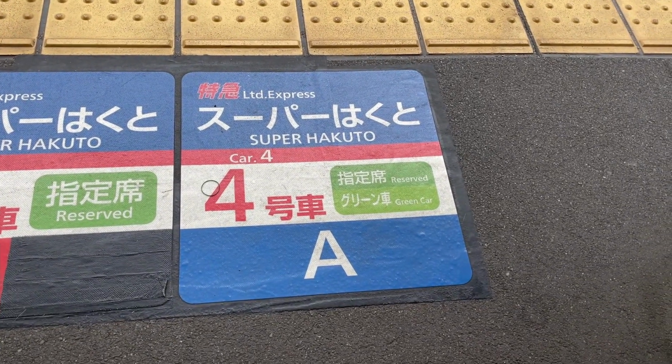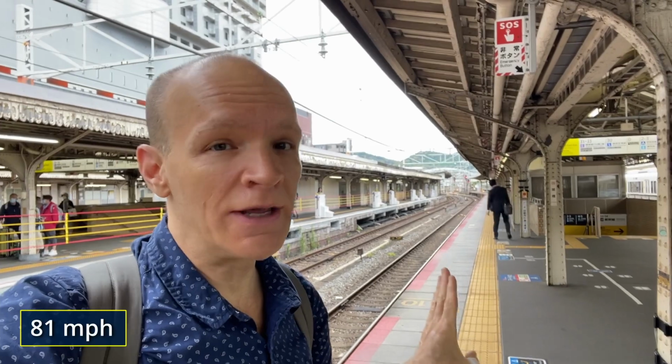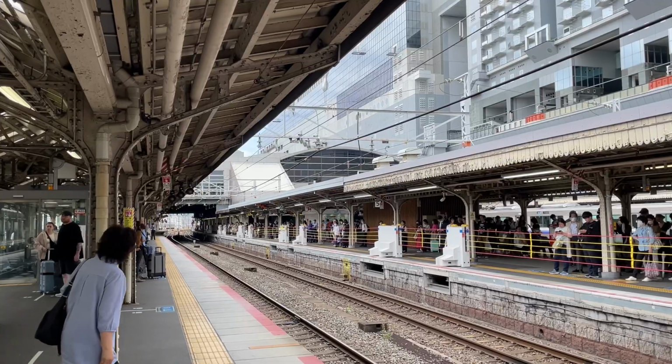While I'm waiting for my train to come, a few more facts about it. The Super Hakuto is the fastest limited express train in Japan. There's the Shinkansen, which is much, much faster, of course, but of limited express trains, the maximum speed of this one is 130 kilometers per hour, making it the fastest.